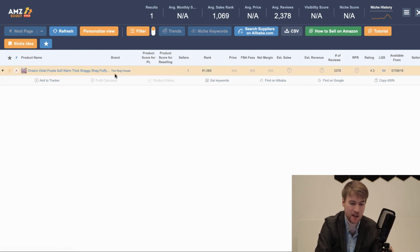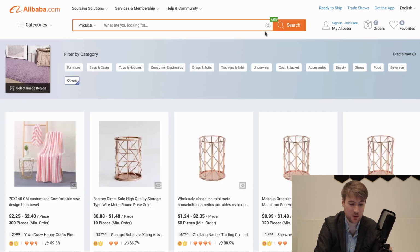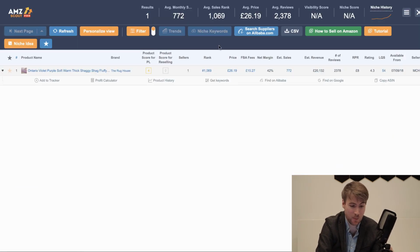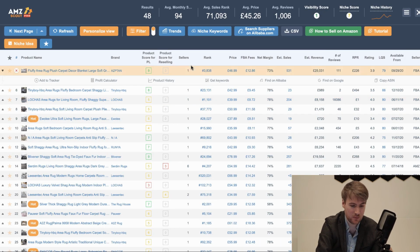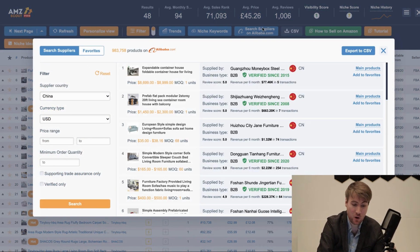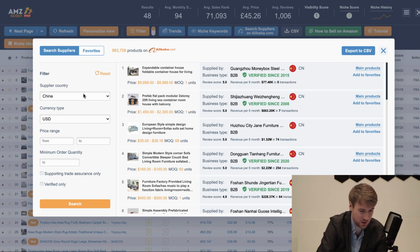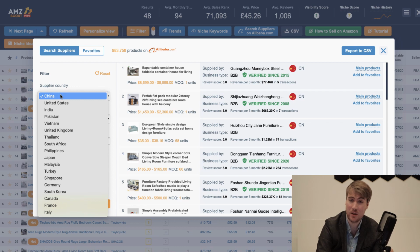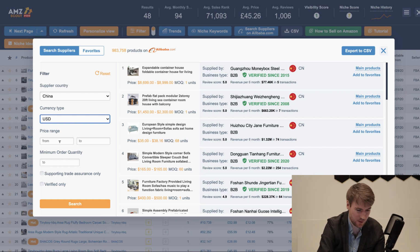and with the product open here, you can click search suppliers on Alibaba. Pretty cool, because it actually integrates with the app. And let's have a look. So if I open it when there's multiple search results, here we go. It opens inside the Chrome extension, and you can actually sort all of the suppliers on Alibaba within the AMZScout app. So for example, you can choose the country you want to source from. Let's say we want to source from China. Choose the currency. USD is usually a good idea, because Chinese suppliers usually list their products in USD.